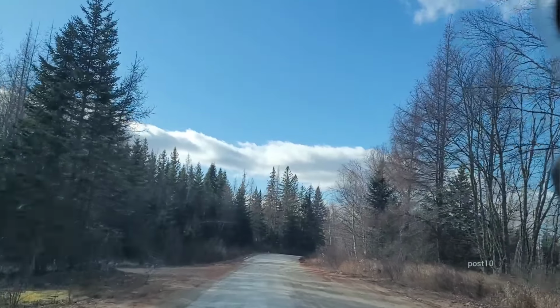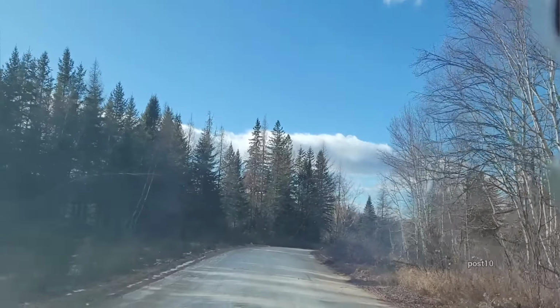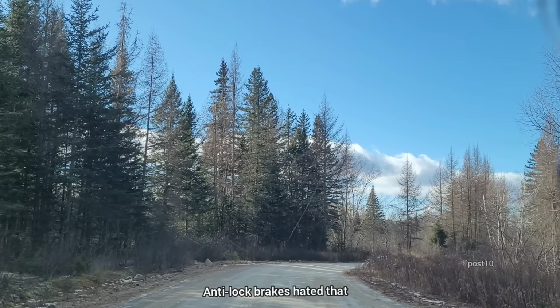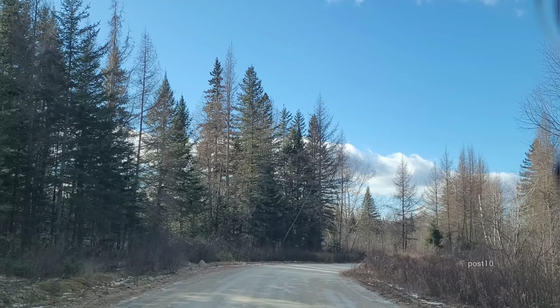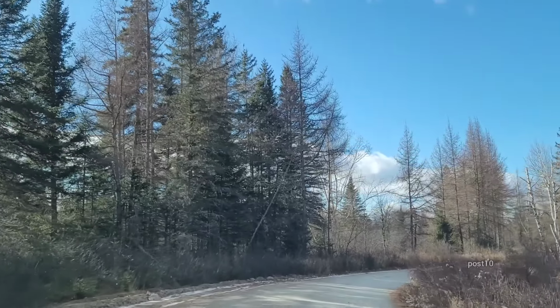Okay, look at this ice right here. This is a big sheet of ice. It's pretty patchy, but there's a few scary parts that I'll show you in a moment. I'm gonna do a brake test. You see, I couldn't stop that fast even though I slammed the brakes on. The only reason it wasn't worse is because of the studded tires. That really does help on these roads at slow speeds.